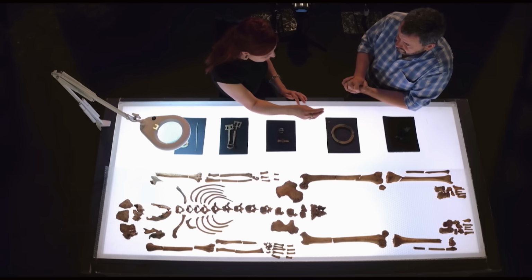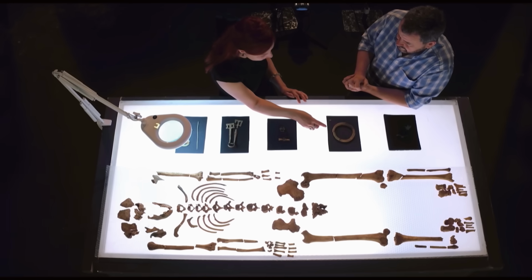And what about the individuals themselves? Because you can provenance the amber and the ivory. There's a chance of provenancing these individuals. So do you have any results from that yet? We do, and that's what's so exciting.